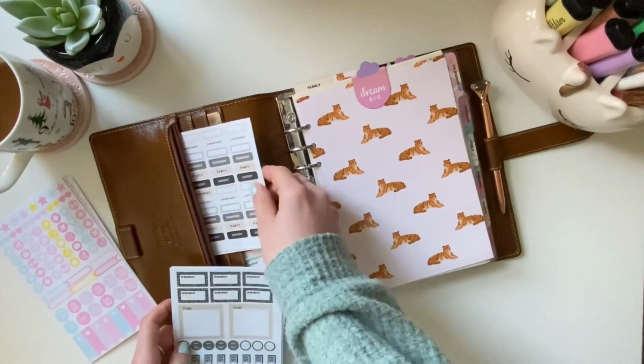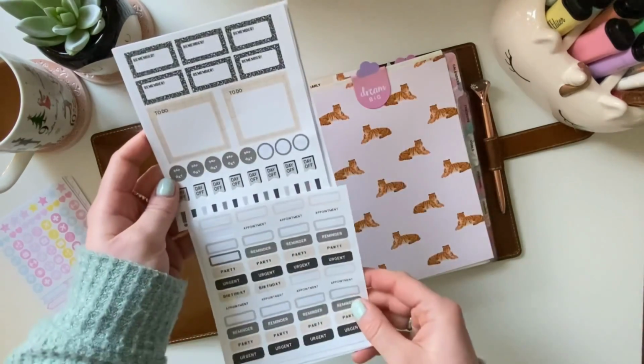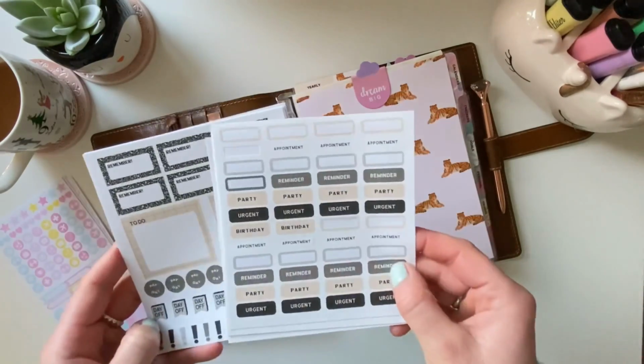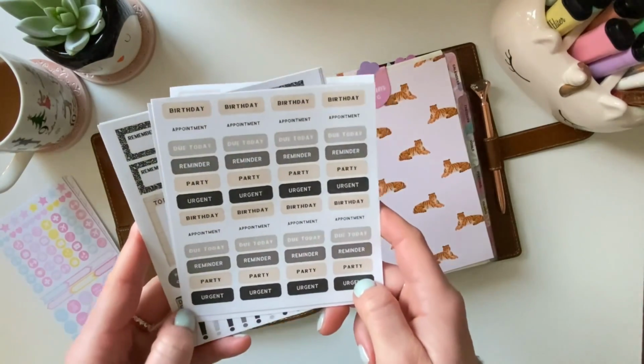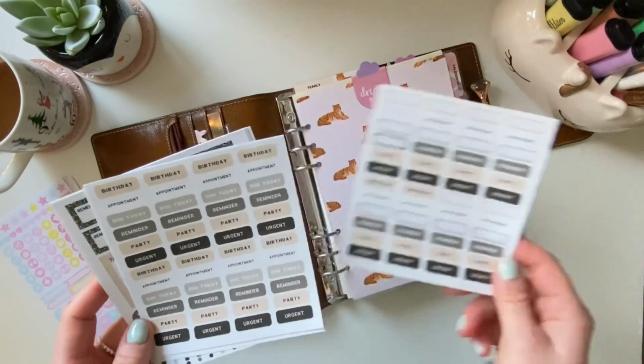So they're quite nice. I've got these, which I have cut in half so that I can fit them in here. These are more neutral. They came like this or like that, but either way, cut them in half so they could fit. I'll show you here, like birthday appointments, due dates, reminders, parties, all that kind of stuff to stick on the calendar sections.